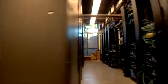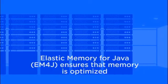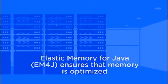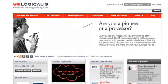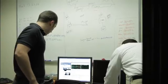The last thing you want to do is over-allocate memory and then pay for it, but never use it. So EM4J allows them to over-provision on the VMs, share that memory on the physical side, and maximize that, but then not over-provision on the Java heap size and get wasted memory sitting out there. It helps us be more competitive in our public cloud at Logicalis because we're more cost competitive, and that's all because of the solution that vFabric provides to us and then our customers.